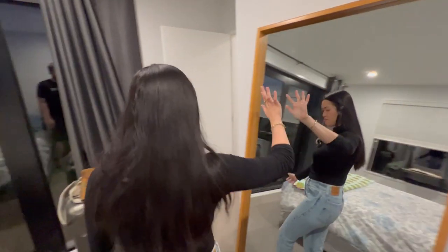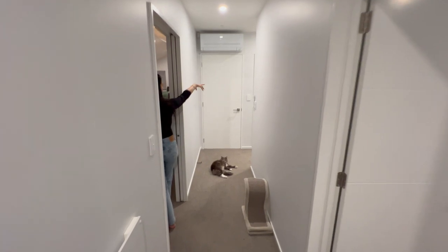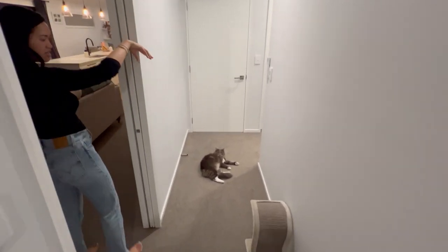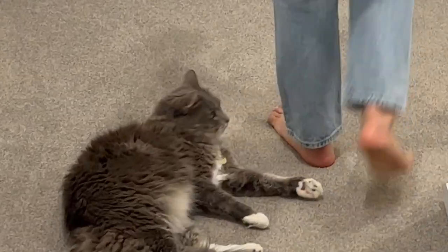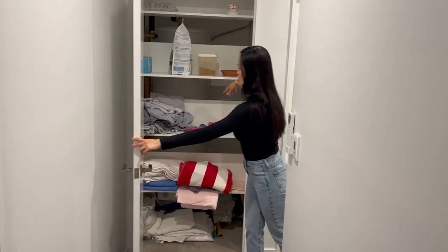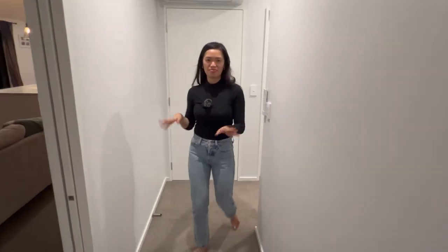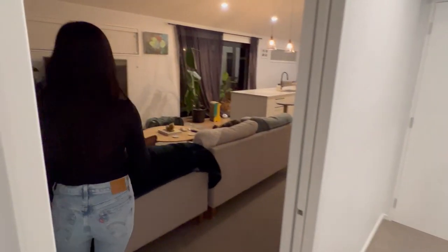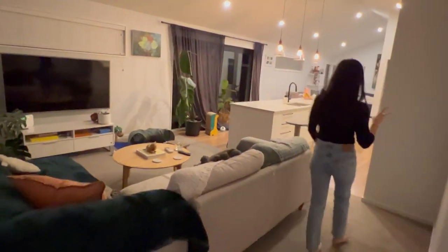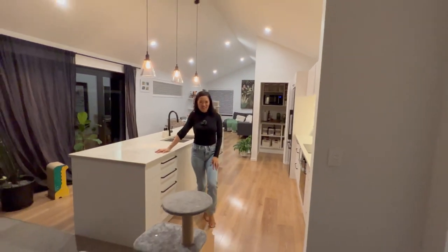Quite simple. And I've got a big selfie mirror here for when I'm getting dressed. I make sure I put my makeup on properly. She's just chilling. We have a closet space there, which is pretty empty. We've donated most of our stuff. It's just a closet space for our towels and stuff, but I've donated most of it. Now, back to my favorite place in the house, which is this island kitchen. I think that sums up the video.